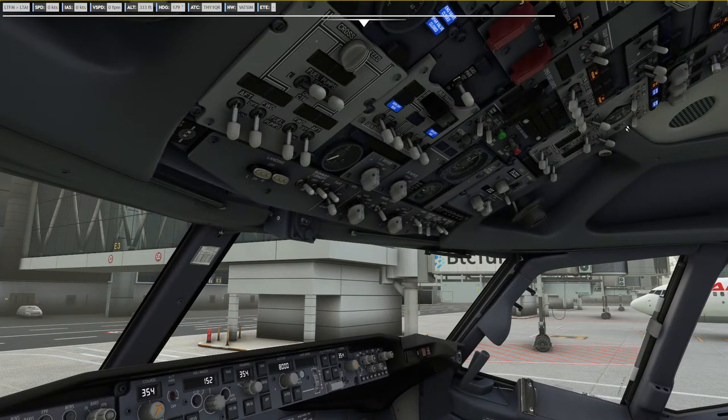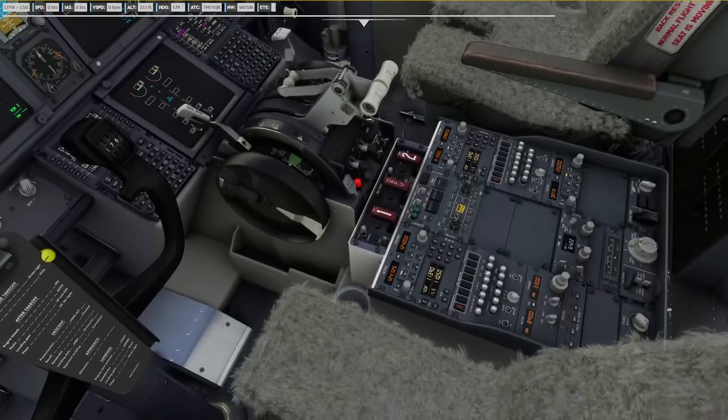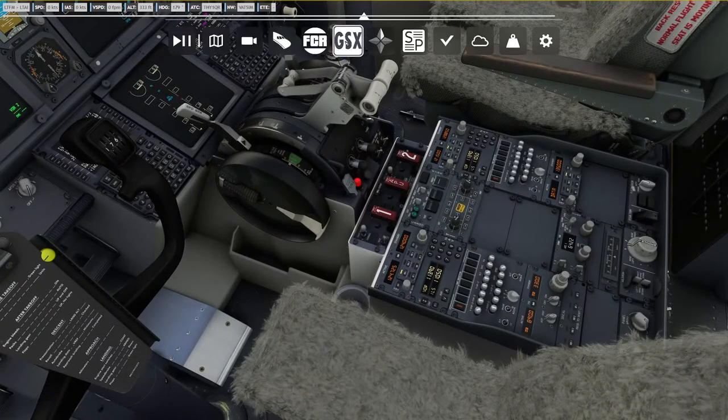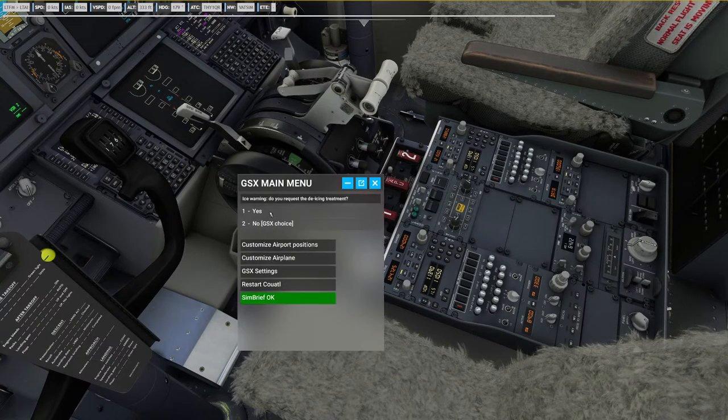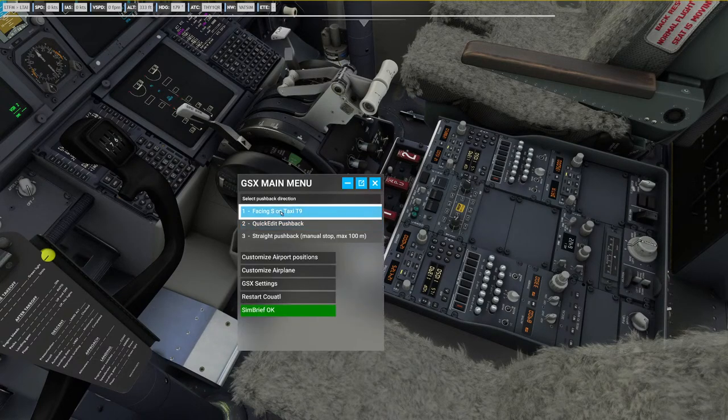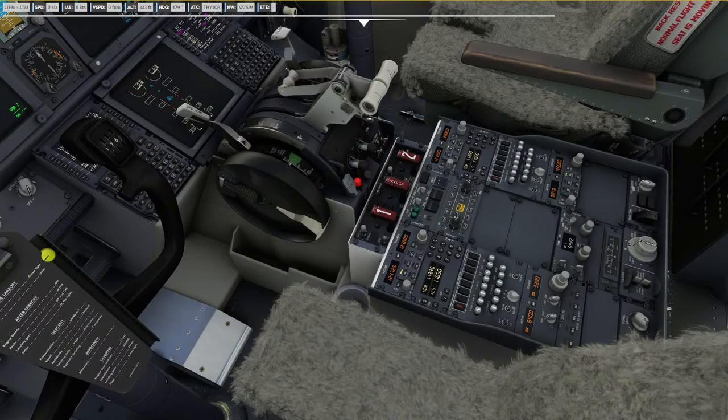Okay, before start checks below the line. Aircon packs off, anti-collision light on, parking brake set, transponder all off, before start check is complete. And continue pushback, and no de-icing. The only option we have.